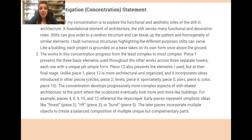But then as they made more work, they developed and advanced. And then it says that they incorporated multiple objects to create balanced compositions. Things eventually looked more like skyscrapers. They talk about getting more complex as they go. And so it is very clear to me that this student had a very clear end in mind, but they also worked in a very systematic way and allowed themselves to grow throughout the semester and throughout the school year.